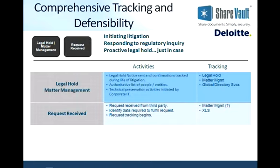When I talk to clients about the activities up front in legal hold and matter management, really what we're looking at is, has a legal notice been sent? Has that hold notice been sent? Which versions of the hold notice have gone out? Do we have that authoritative list of people or entities that the notice went to? And have we undertaken technical preservation activities within the corporate IT world that will lock down information for these custodians?